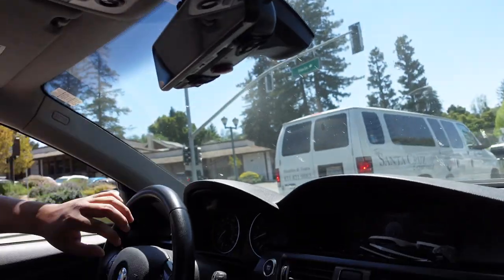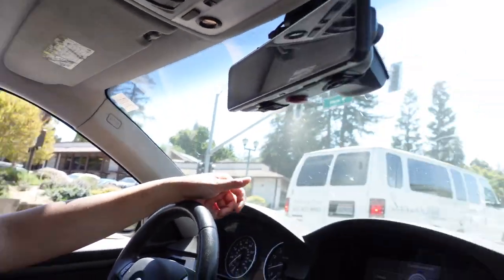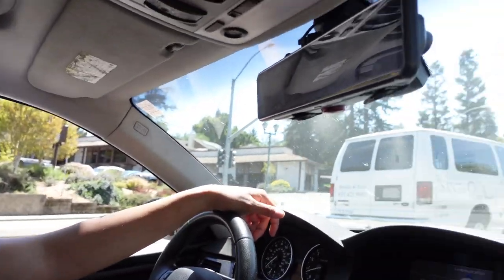Classy. I barely drove this thing for the past few months until I recently fixed it up. And it's so good to have it back on the road, huh? We'll see what that code is later. Dude, I have no idea what it is.